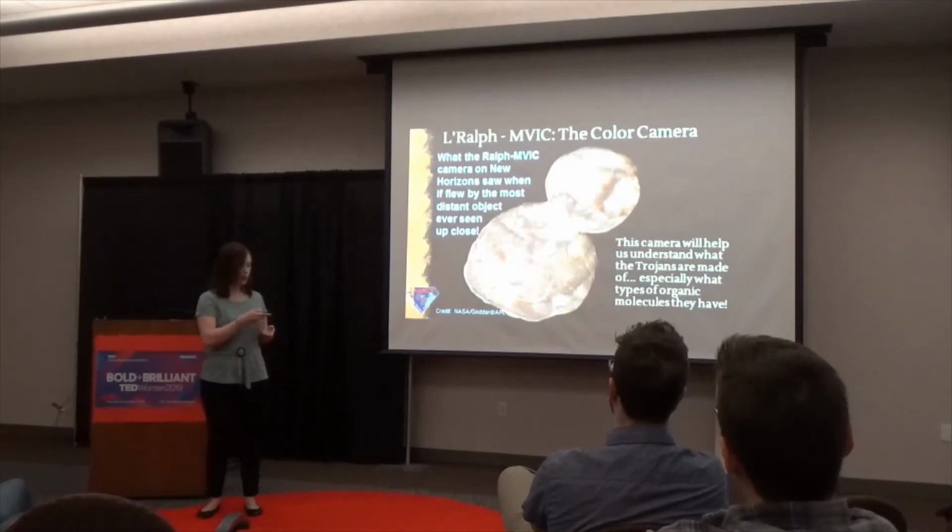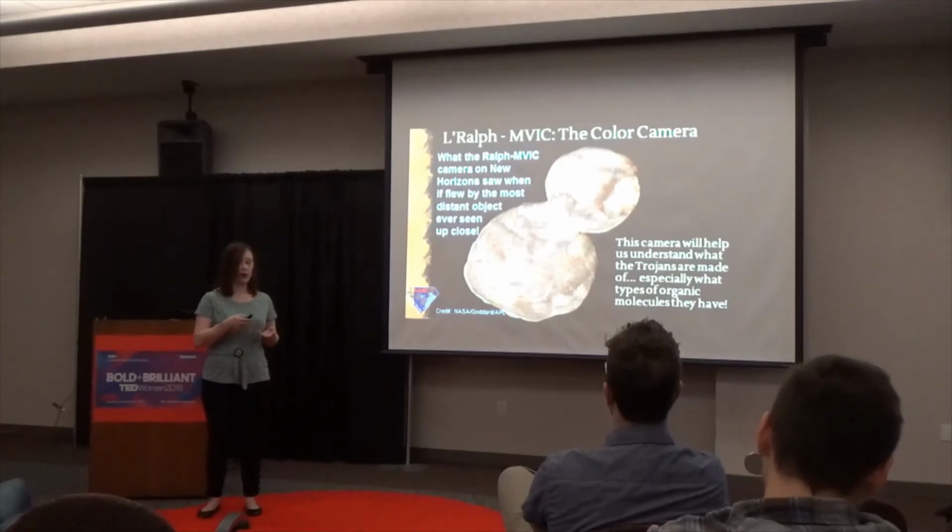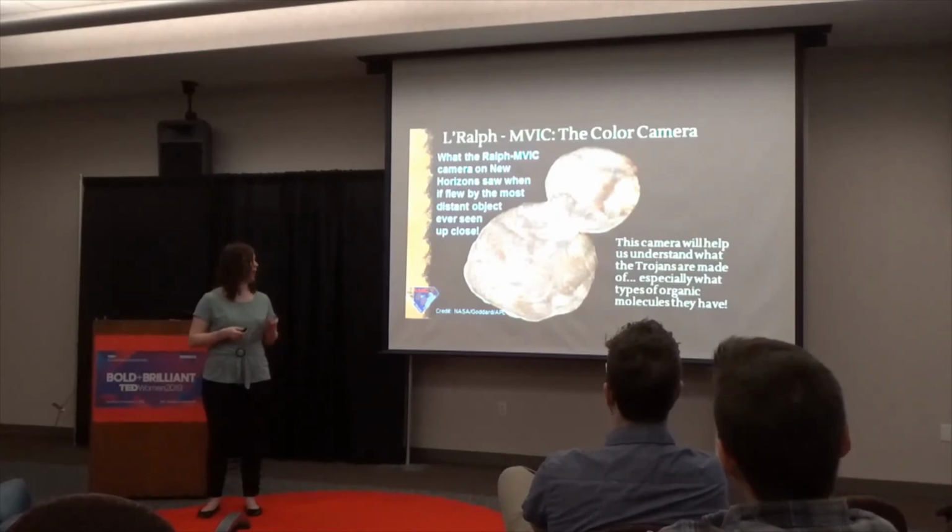So the picture that you can see right there on screen is actually of the MU69 Kuiper Belt asteroid. And the reason why this is important is because a Kuiper Belt asteroid is very similar to a Trojan asteroid. So we know that these instruments are most likely going to work for the Trojan mission.